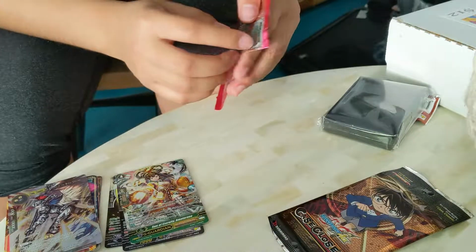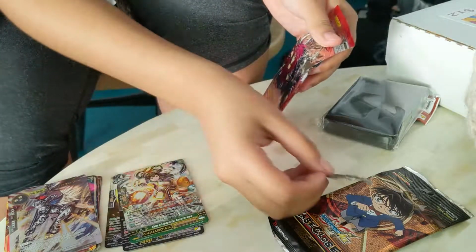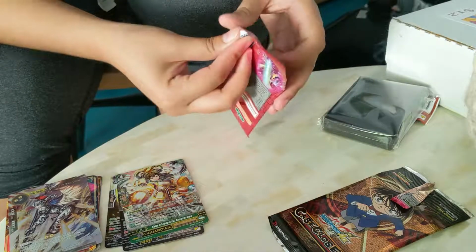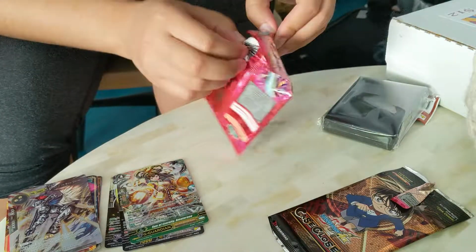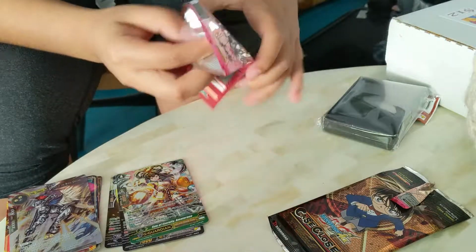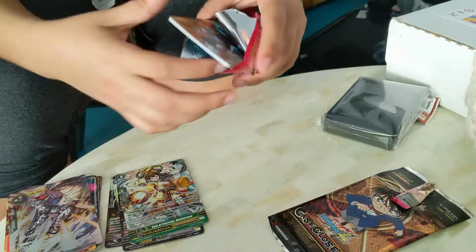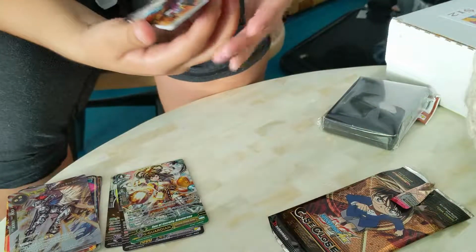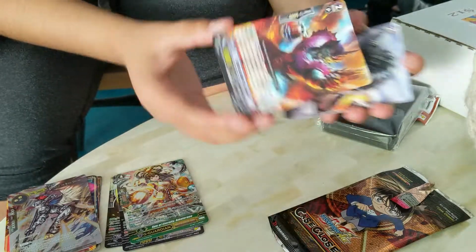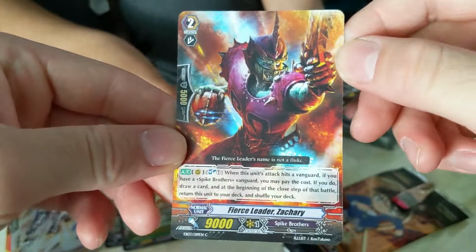Okay, now we're going to do the Vanguard one. Another Vanguard, which has Ren on the front cover. Vanguard. Ren. Don't judge me for how I open these. I'm still rather a new TCG person. Oh, wow. Fierce Leader Zachary. Sick, sick, sick.